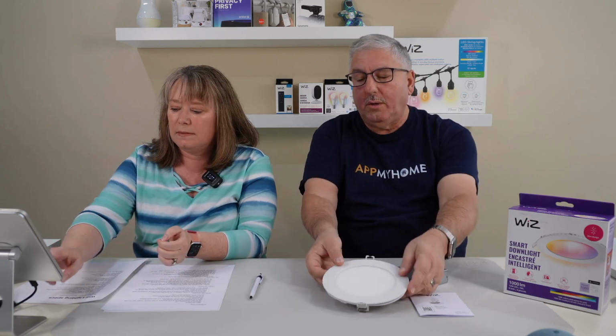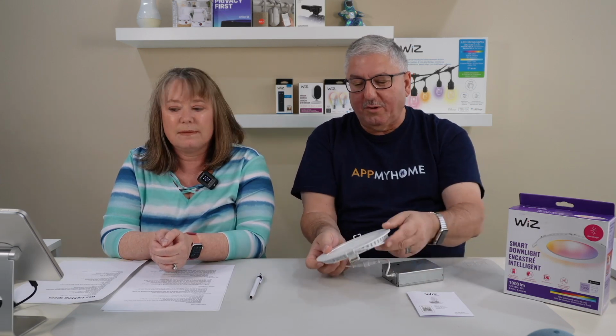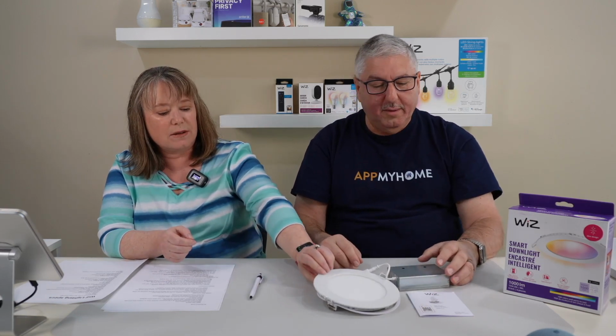So that gives you a couple options. If you're retrofitting, you can get the retrofit versions, or you can have a new installation, or you just want to do it differently, you can put these little slim ones. And I love these slim ones. I wish we had those when we did it, because we could have had the electrician just hook up the box and pop that in and been done. Yeah, these are really nice because they're so slim compared to the traditional can lights.